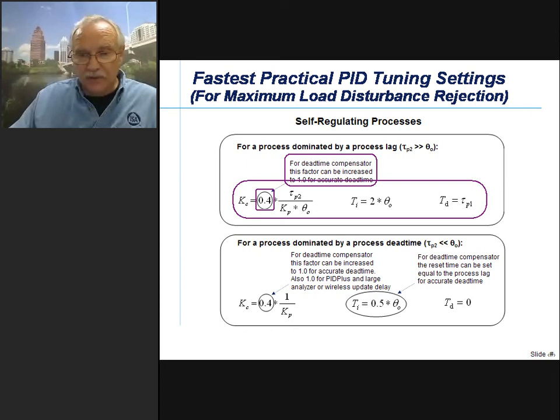And so that's going to be an appreciable improvement in terms of the controller gain. In fact, you can increase it by 250%. What we're going to see for a dead time dominant loop, where the process time constant is much less than the dead time, which you would think would be the major application for dead time compensators, is that again, this factor here, we can increase to 1.0.